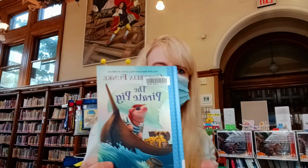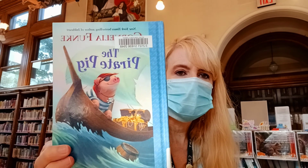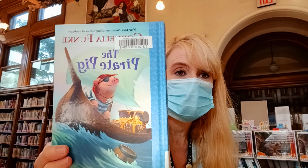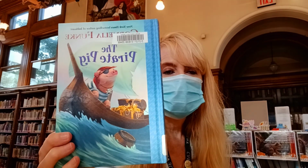So, what do you think the other pirates are going to think or do once they find out that she can do that? She's got that special ability. Find out by checking out this book.